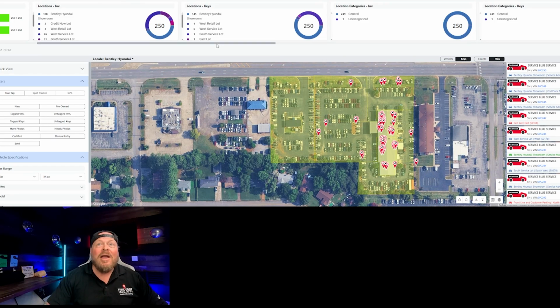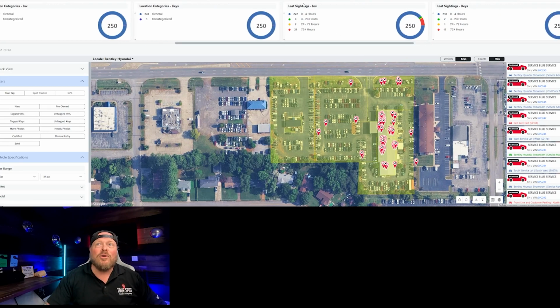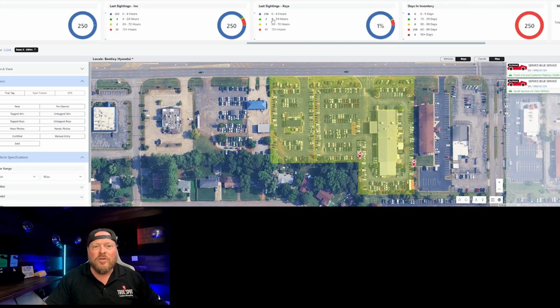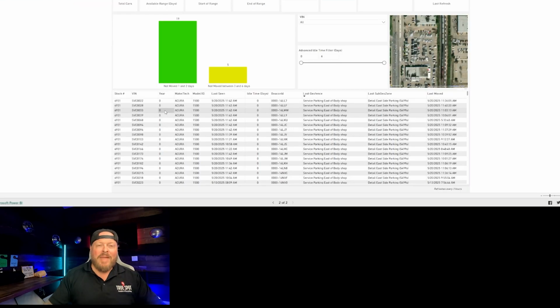You can come up here, you can scroll across the top and go, hey, I want to go to last sightings for keys. You get to it, and then you go, okay, what's been gone for more than 4 hours? You've got 2 sets of keys that have been gone. Over to the right side, service tag numbers 184 and 226 have been off the campus for more than 4 hours.